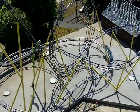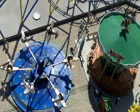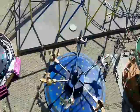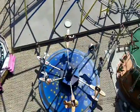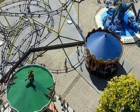It's hilarious. We laughed and laughed. We spent a lot of time at this one because it was just fun. And look at all the little moving parts. It's extremely complicated, all the things that they have and keep going there.